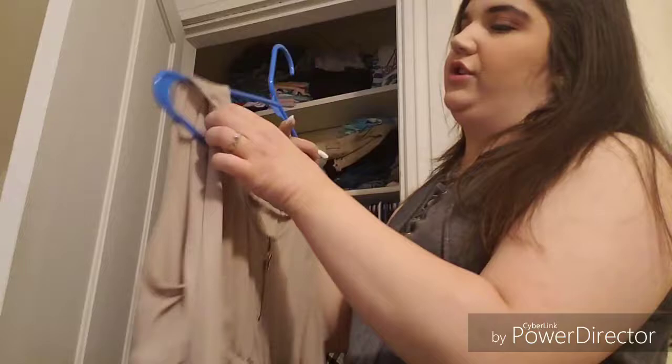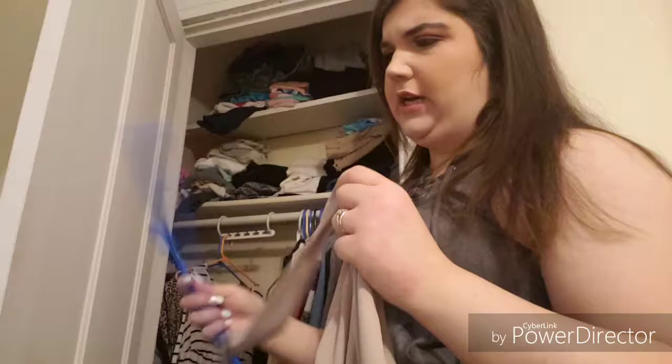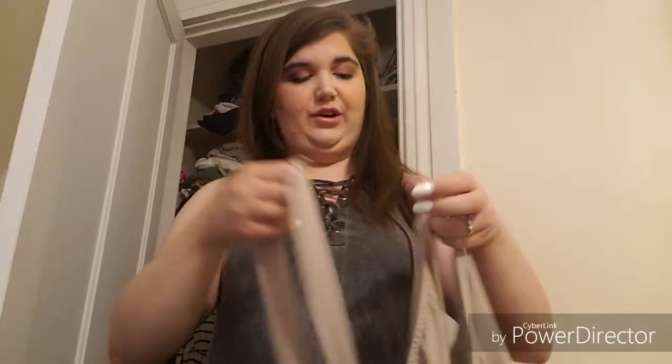So this is another maternity top, but I did find out after I purchased it that it is actually too small for me, so I am actually going to get rid of it. It's too small for me in the boob area, and that's saying a lot considering I don't got a lot there. So I am going to get rid of this.